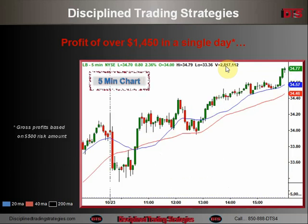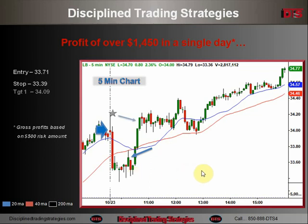And boom, a little better view of the entry on the 5-minute chart right in here. That's where the stock opened that day. It was just a flat open, nothing special. It fell, dipped to support, and then boom, there's the entry, 33.71, stop 33.39. Stock was underway. It pulled back a little bit first after entering it. It wasn't necessarily the best entry. I grabbed it there because I thought it may take off. I would have, of course, preferred to grab it down in here had I known it was going to come down there, but I didn't know that.